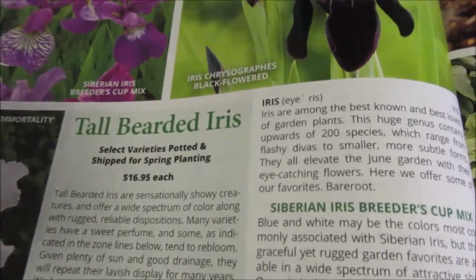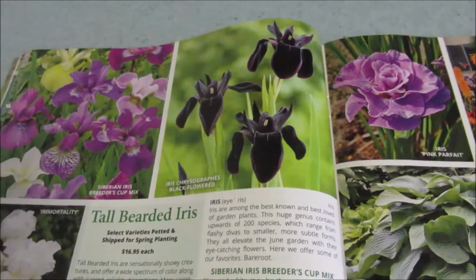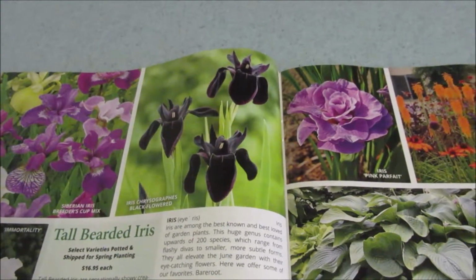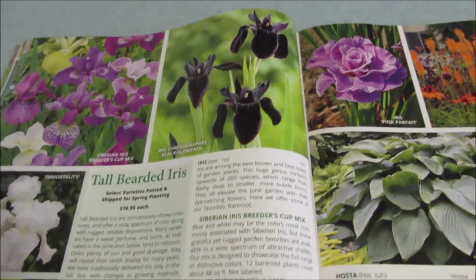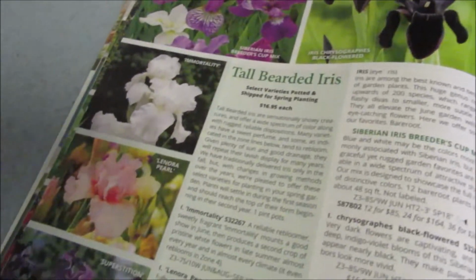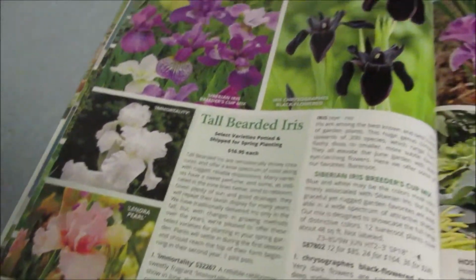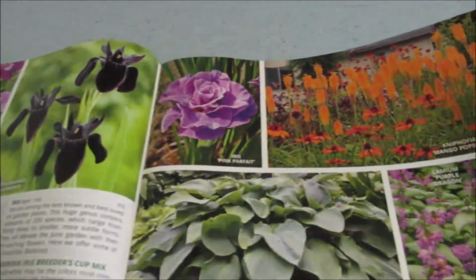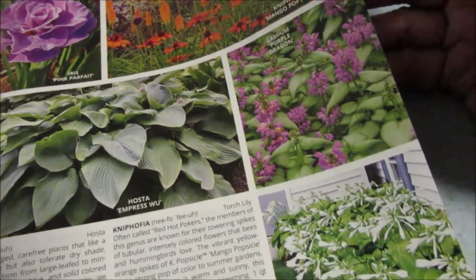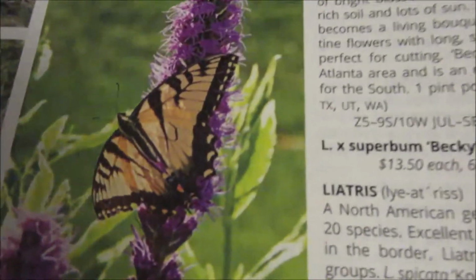I love tall bearded iris, and you know, tall bearded iris grow best in the sun, in a sunny area, and then also you want to know that it's going to come into bloom in June. I like the idea of a succession of bloom. Oh, look at that butterfly.